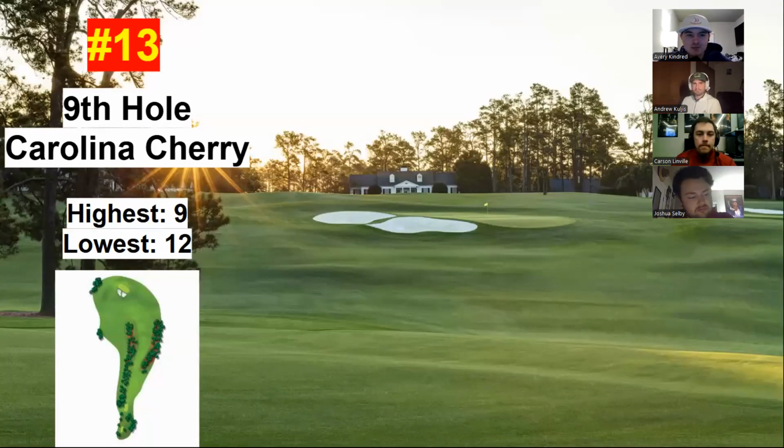We had a pretty tight grouping here. The highest was number 9, lowest was number 12. This is just a very good average hole. I mean, average is really good, broadly speaking, but I really like this hole. This green is pretty sick. The tee shot is relatively easy, but you can get kind of wild and go right. And we've seen plenty of guys in those trees just completely mess it up.